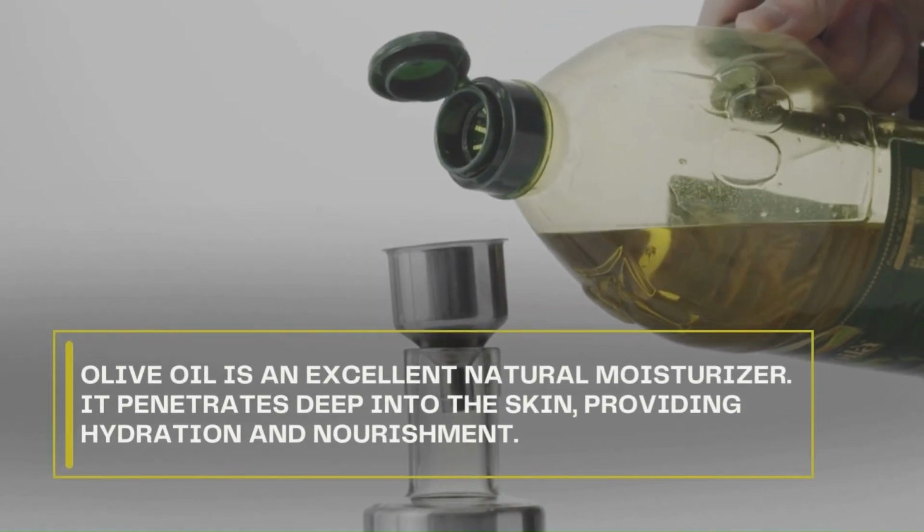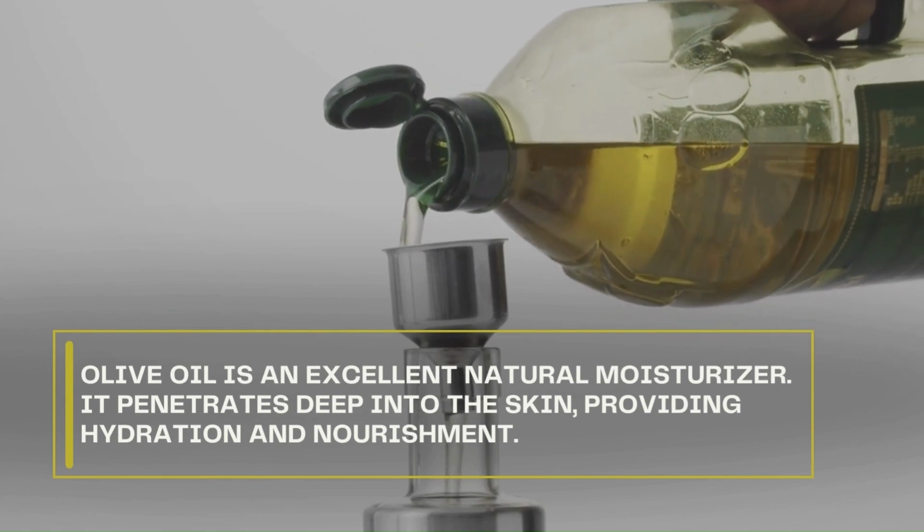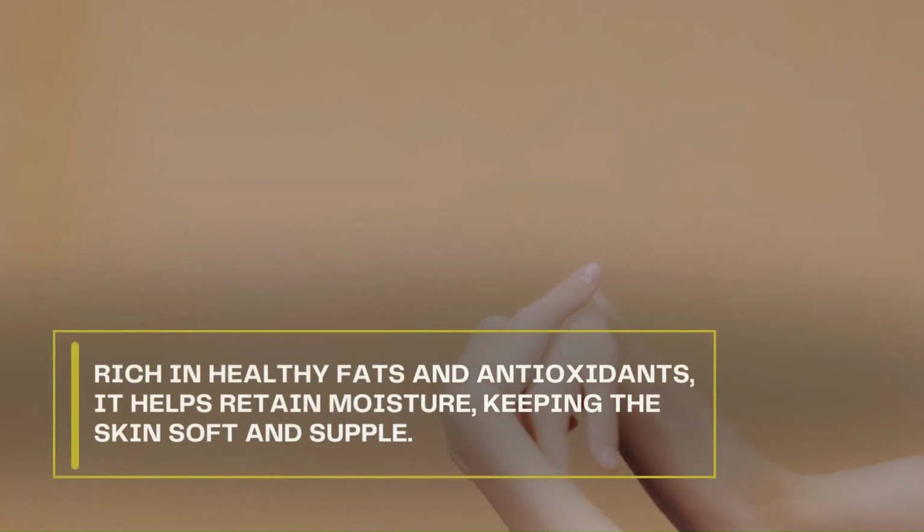Olive oil is an excellent natural moisturizer. It penetrates deep into the skin, providing hydration and nourishment. Rich in healthy fats and antioxidants, it helps retain moisture, keeping the skin soft and supple.